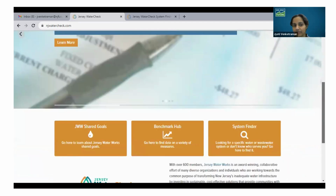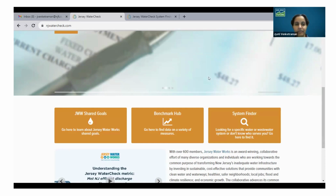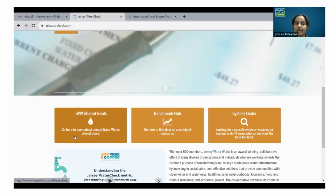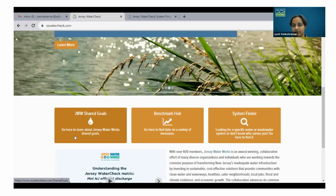So when you come to this website, there are three things that are helpful to know. Think of it like three keys, doorways to understand the data behind it. The first is shared goals. Jersey Water Check is a dashboard for Jersey Waterworks. It's this large collaborative working to transform water infrastructure. So the metrics, the data in this is organized to help that collaborative track progress.